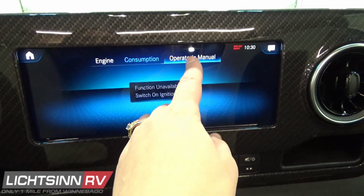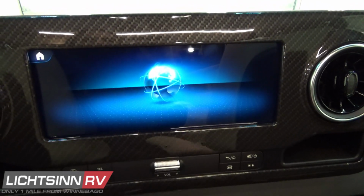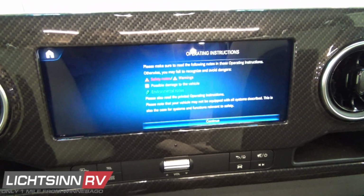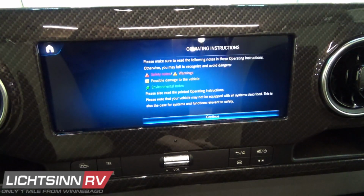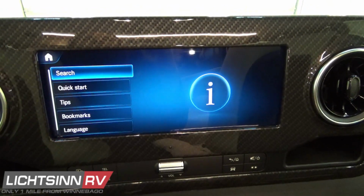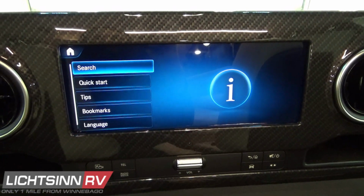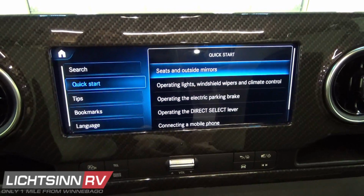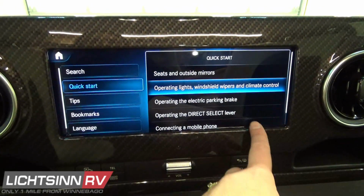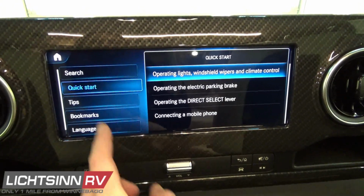Great functionality is also included with a digital operator's manual, and the great thing about this is that it includes smart search capabilities. It also includes an online browser, but it's much quicker to find what you need in your operator's manual rather than going through an example 500-page manual. Some great tips are also included. Some great quick start guides. But really the great thing about this is the search capabilities.